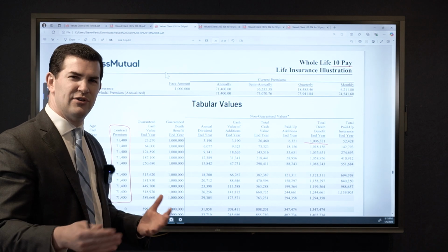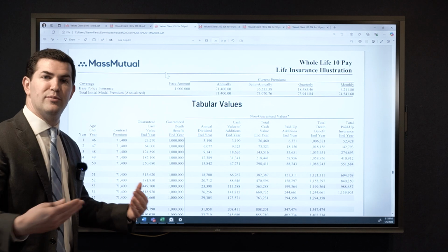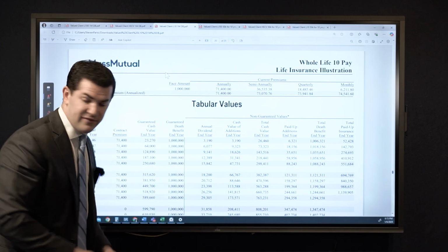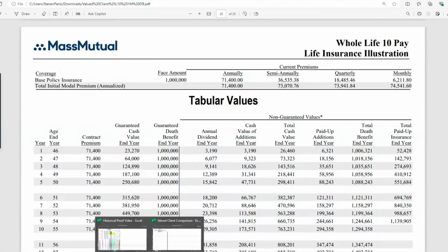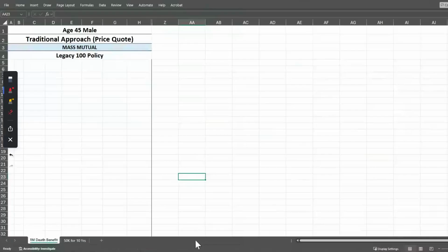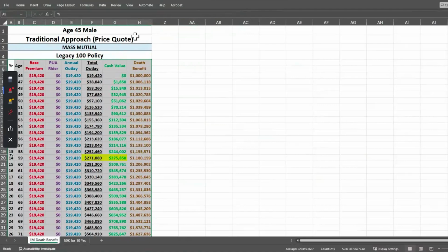Does it make sense as far as how it works? I wouldn't take this approach, by the way, but that's me explaining it from the insurance company's perspective. Let's take a look at these side by side, because I know going back and forth on PDFs can be challenging. So first, we have the Whole Life 100 product.